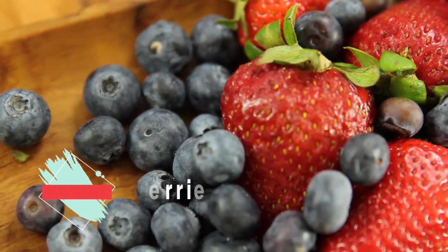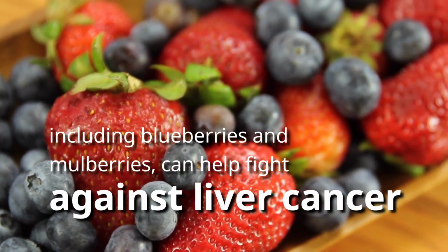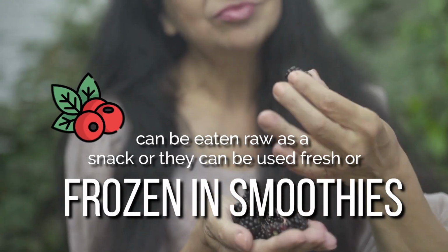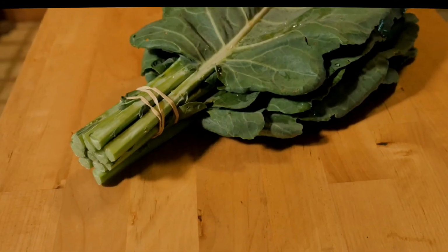4. Berries. Research has shown that certain berries, including blueberries and mulberries, can help fight against liver cancer due to their high levels of antioxidants. Berries can be eaten raw as a snack, or they can be used fresh or frozen in smoothies.